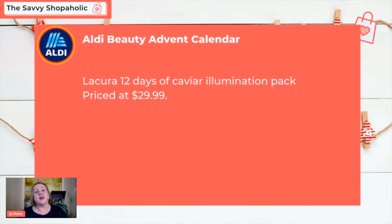Now, of all the advent calendars that are around, beauty is a really hot topic, and all the big brands, as we will get into some of the premium brands, do these Christmas advent calendars.